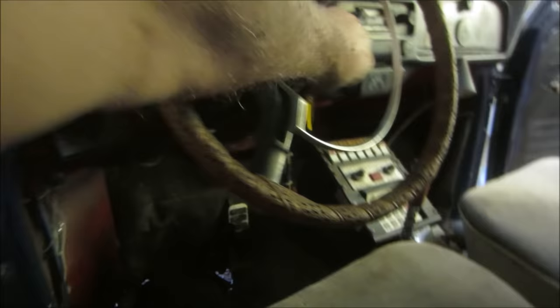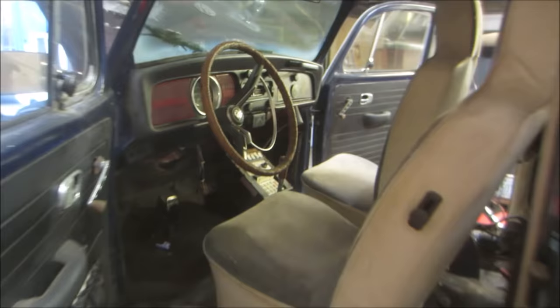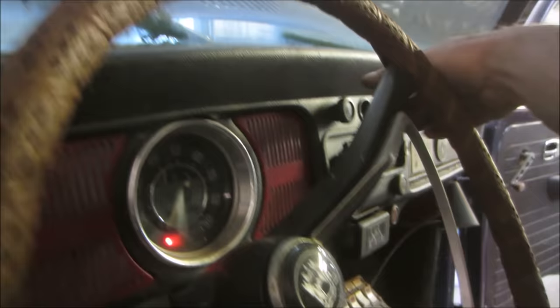She does not want to die. She just wants to run around. I'm curious to see what it's got for stuff that works. I think we have enough horns though. Let's go for it. That's actually good for the blades. Oh, that's just great for the glass. Good idea.